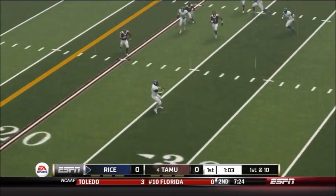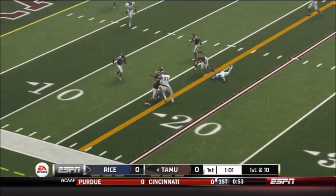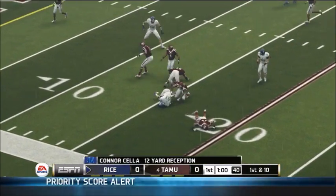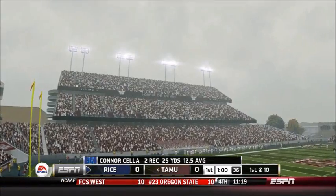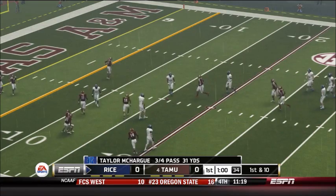Mike 36. Quick pass. And he's taken down at the 16-yard line. That's a gain of 11 on the play. First down.